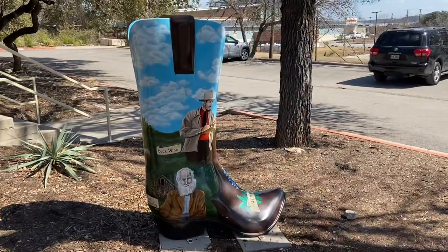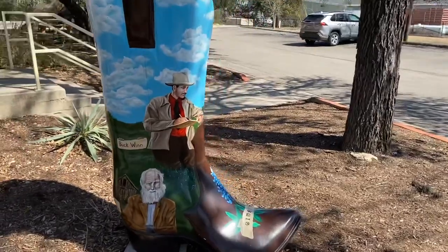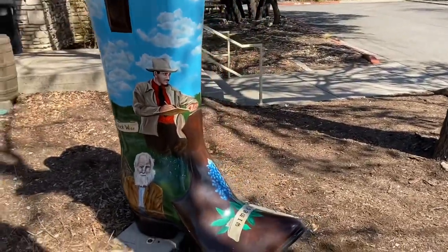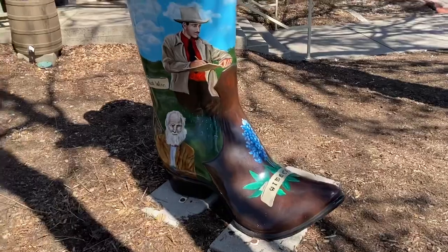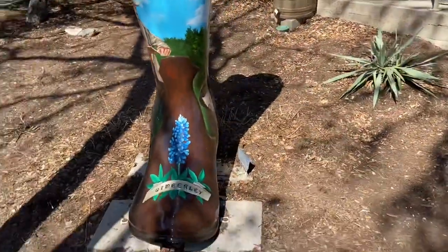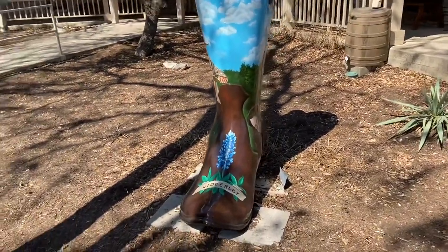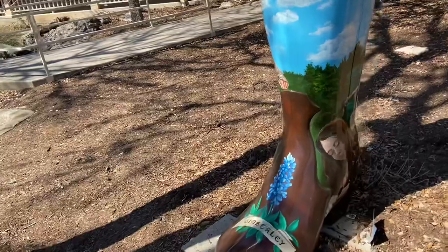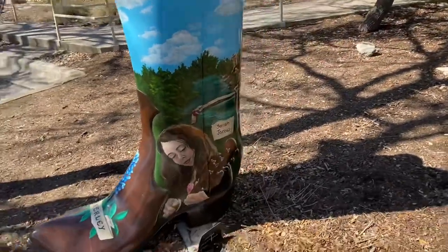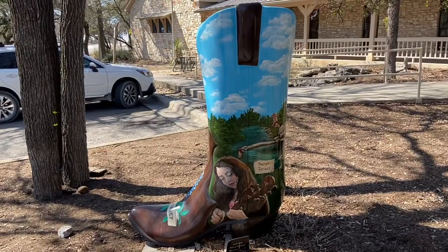So all around town they have these giant boots that are 6 feet tall at various locations. Pretty cool.